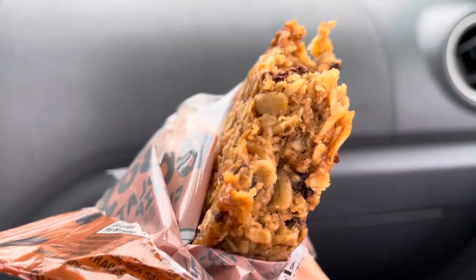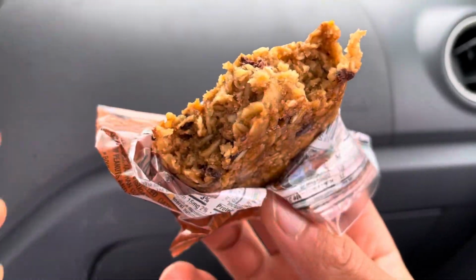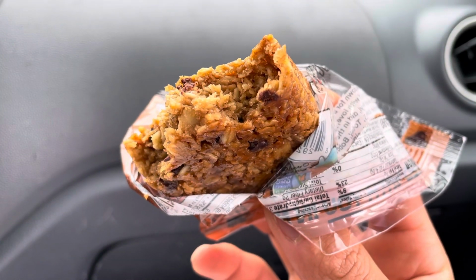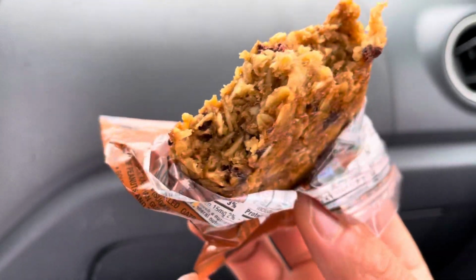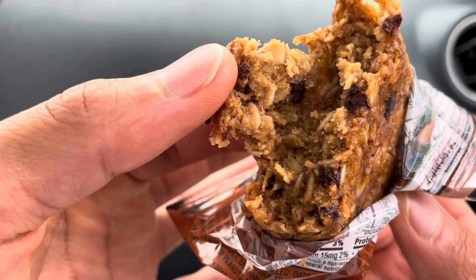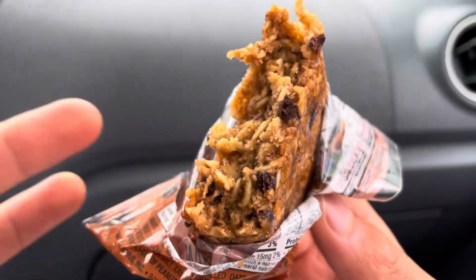Yeah, nice and moist. It's not too crumbly as well. Good amount of chew to it. It's not really crunchy or like crispy, but it's not too flaky. Look at that. Look how it holds together.